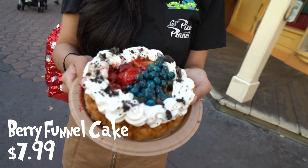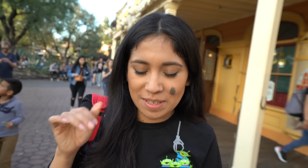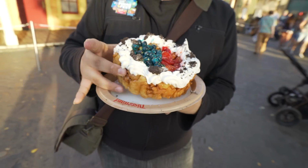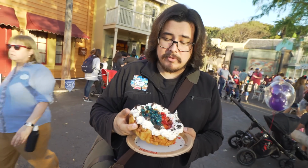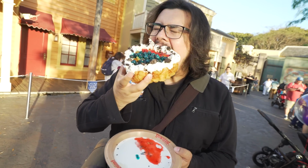Wow. This is your berry funnel cake with blueberries, strawberries, whipped cream, a little bit of Oreos right on top, and some gold pixie dust. Yummy. Now, there are no seats, so I have to stand up. There's a couple people who are just sitting at a table and not eating, but I don't think I need a table. Here we go.